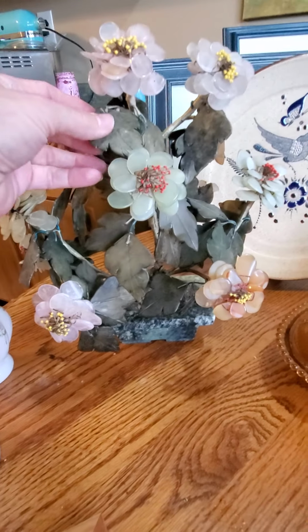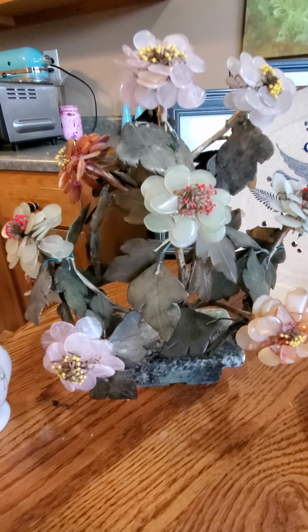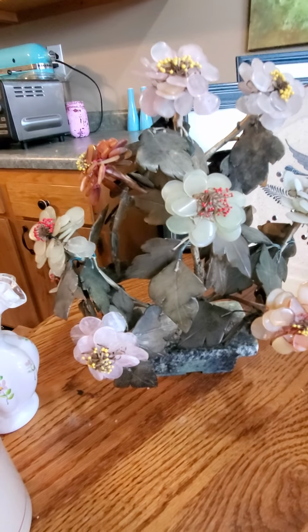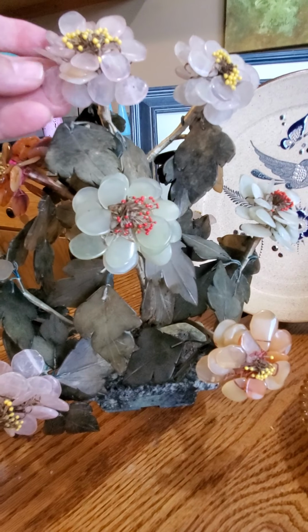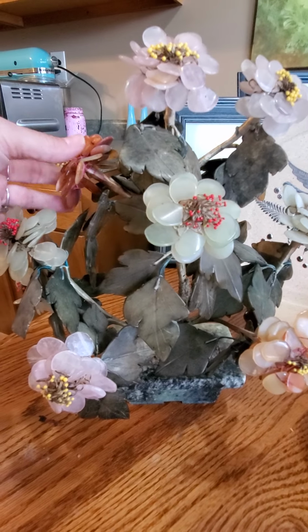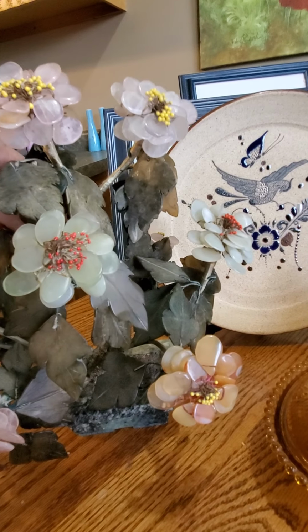This isn't exactly my style, so I'm still trying to figure out if I'm going to keep it or not. Usually I do ones that are much more delicate, and this has chunkier blossoms to it. I do like it. I just don't know if I'm going to keep it yet or not. So if you're interested in it, let me know.